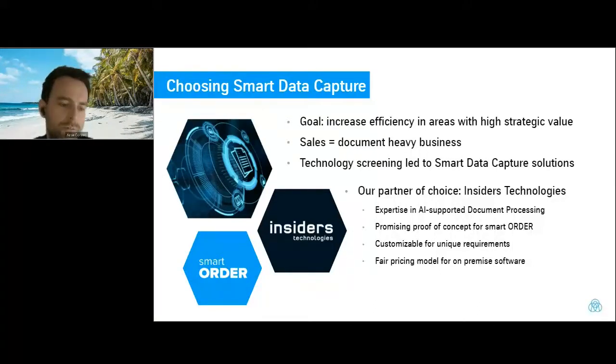And when screening the market for suitable assistive technologies, we realized the technology or the solution we wanted to have in place has to do two things. First, it should reliably extract data from the emails and documents we receive. And second, use that data to support our sales reps in the necessary process. And these two factors led us to solutions using optical character recognition, or OCR, as a technology in general. But more precisely, it had to be a more advanced solution for us that does something with the information extracted by the OCR, which would really support our sales reps in the data input process.